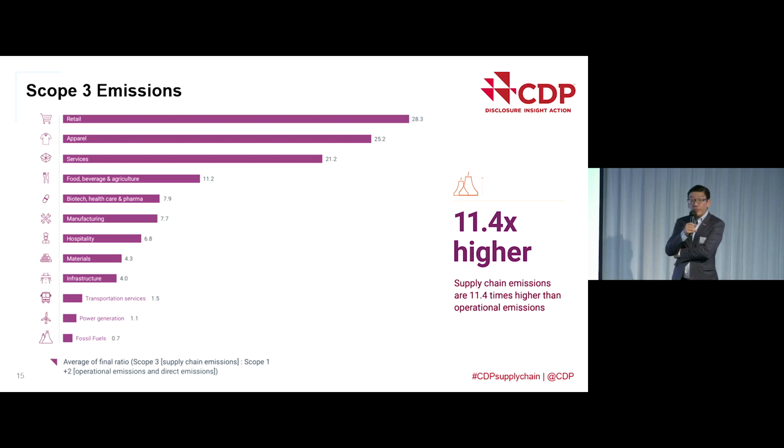So, Scope 3 emissions. When we talk about supply chain, if you ever want to get to net zero as an institution or organization, you cannot do it unless you control your Scope 3 emissions, generally your supply chain. And we found out that it's 11.4 times higher in terms of your supply chain emissions. The key sectors being retail and apparel, followed by services. This is a report we've done recently, which is freely available on our website.